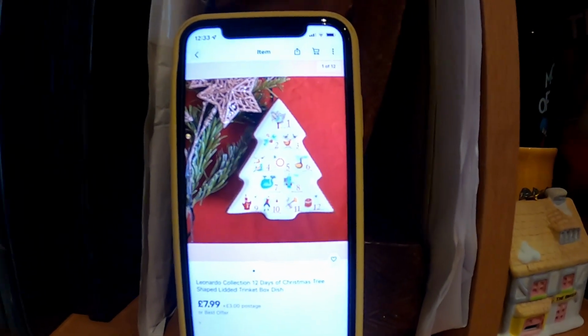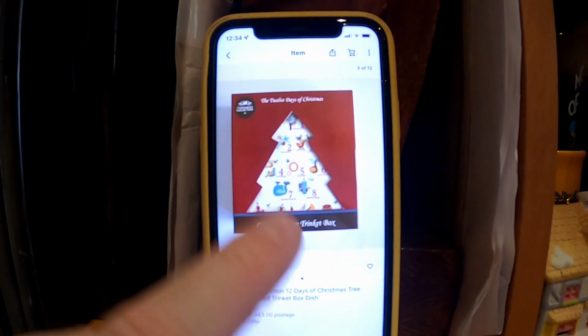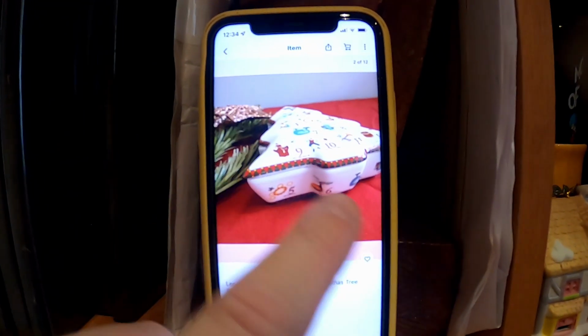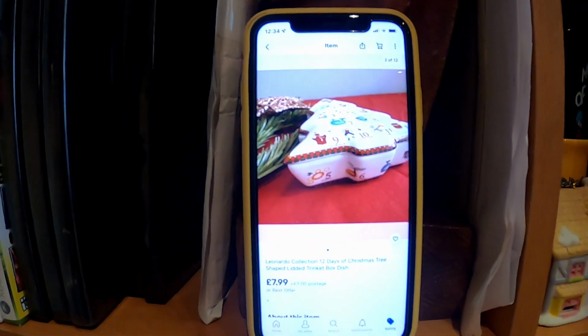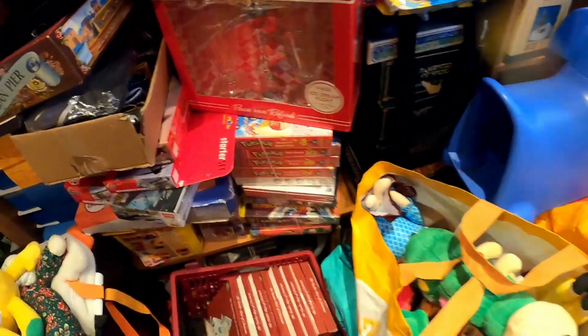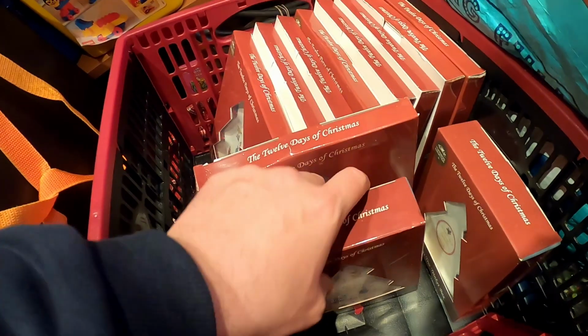So these I got just before last Christmas. You've probably seen me mention them before, but they are dishes and plates. This is the dish one. I've got plates of the same. All the dishes have now gone. I think this is the last one I'm picking now. There we go. Oh, actually, we've got two left. I thought we were on the last one, but no, we've got two left.